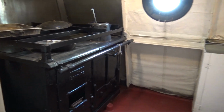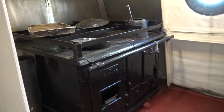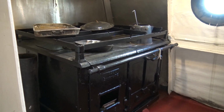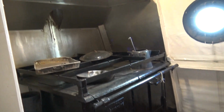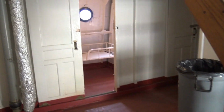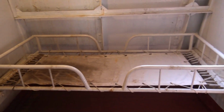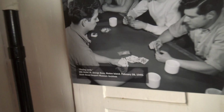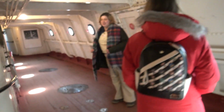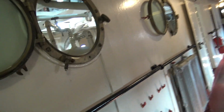But what's kind of cute is that they've got a railing around the stove so that stuff can't slide off. But then they've also got a little handle up top for the cook to hold on to, if the water gets rough. Probably maybe 12 crewmen on board, something like that. And when was the ship retired from that job? 1964. So it had a long career.